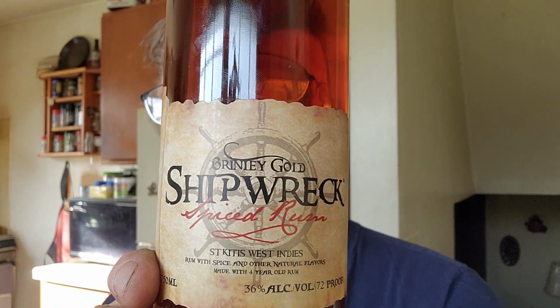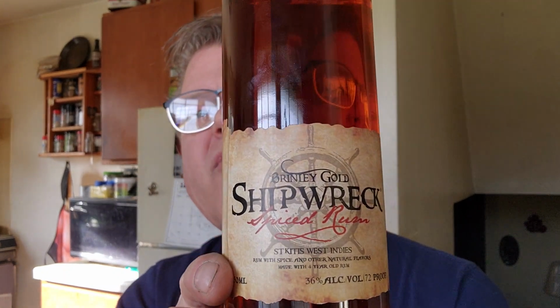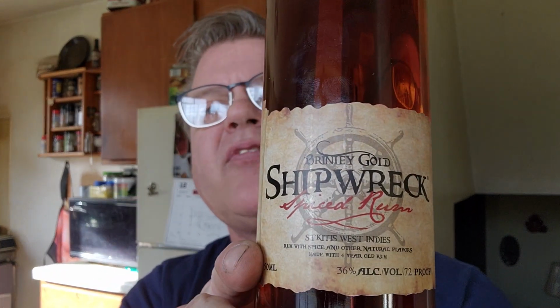And it's only 20 bucks a bottle. It's only 72 proof, not 80, 90, or 151. And it's a real spicy, sweet rum. I just drink it right on the rocks and it goes along great. It says it's aged to perfection. Shipwreck Spice Rum is masterfully blended to match the old rums enjoyed on the high seas a long time ago. So it's made the old school way, with 4-year-old rum. And like I said, it's only 20 bucks a bottle, and it goes great.